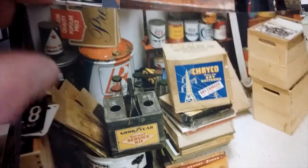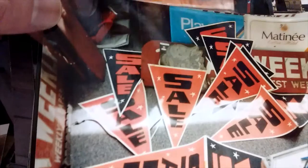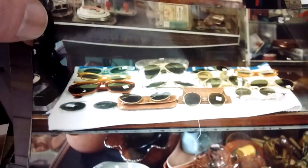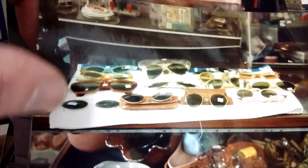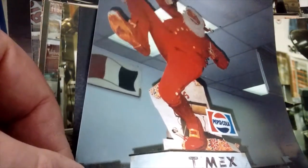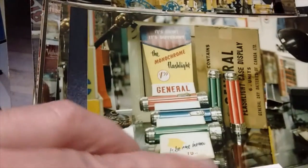Several stencils in here. Some sale signs. Sunglasses, lots of vintage sunglasses. There's some Russell Wright pottery in the showcase there. Kind of a folk art cabinet I picked early on and took a very bad photo of. Pepsi Cola Santa Claus. Right there. Just a big stand up. General flashlight display.